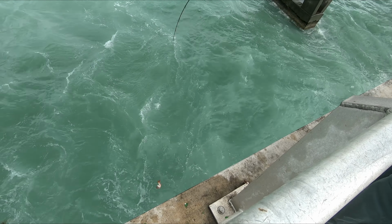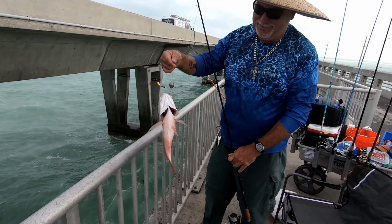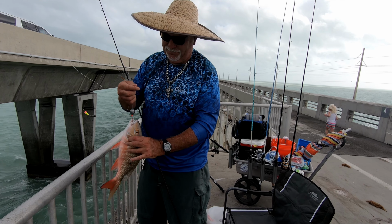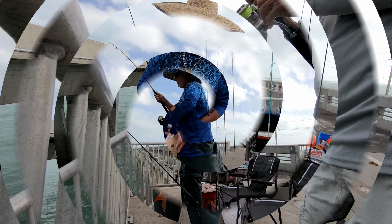Get him? There you go. There you go. Look at that. Yes, sir. Nice little button. Not legal, but a nice button. It's getting close. We'll measure, just to be safe. I don't think he is. All right, I'm going to try to get him back in the water.